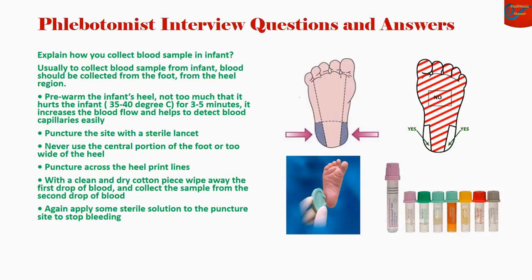Usually, to collect a blood sample from an infant, blood should be collected from the foot, from the heel region. Pre-warm the infant's heel, not too much that it hurts the infant, 35 to 40 degrees Celsius for 3 to 5 minutes. It increases the blood flow and helps to detect blood capillaries.